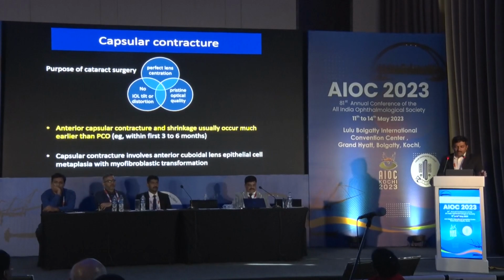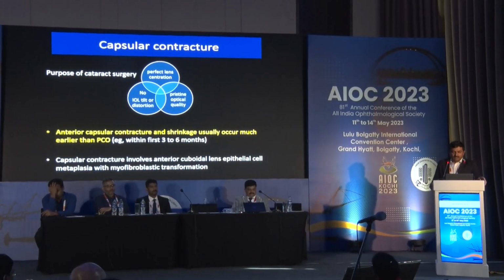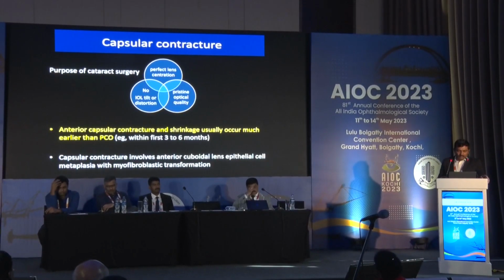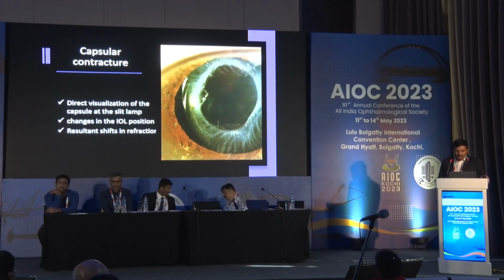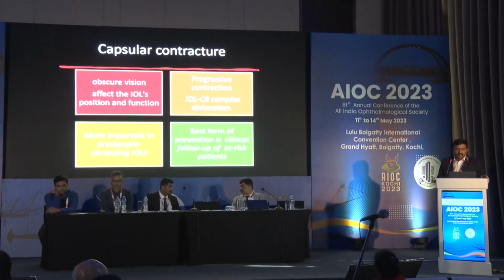Anterior capsular contracture and shrinkage usually occurs much earlier than PCO. Capsular contracture occurs because of anterior cuboidal lens epithelial cell metaplasia, which causes fibrosis and contracture. How to diagnose a capsular contracture? By direct visualization under the slit lamp. Look for any change in the IOL positioning and any resultant refractive shift post cataract surgery. One should suspect a capsular contracture.